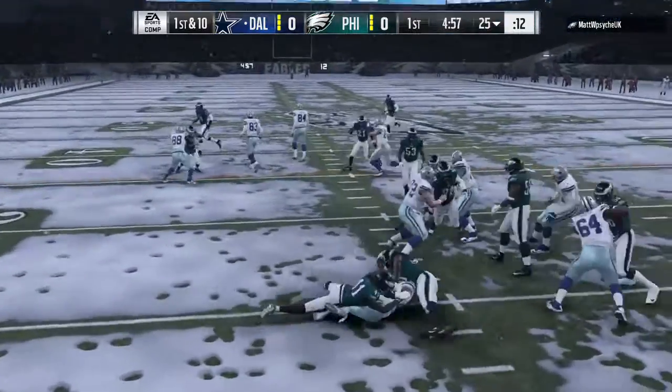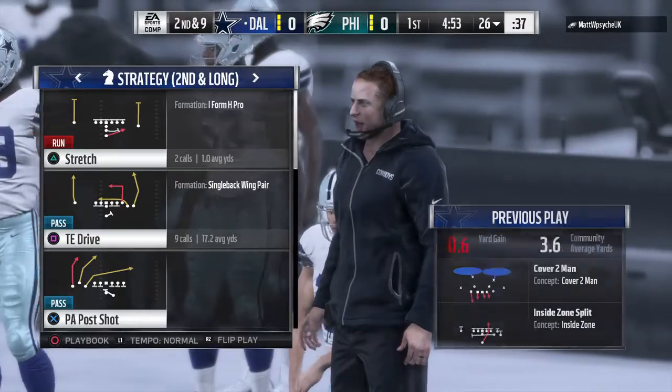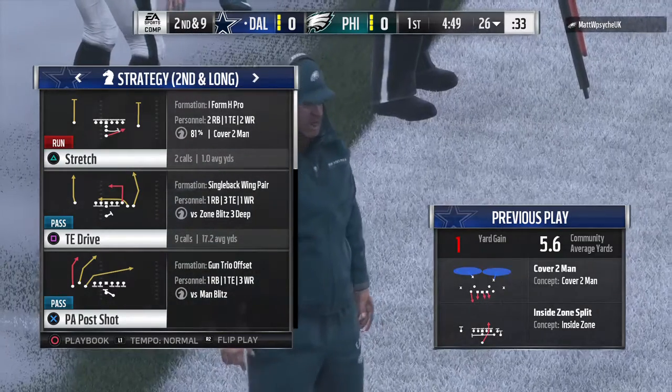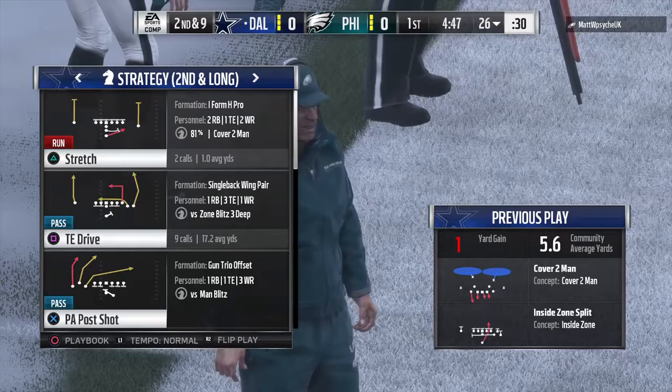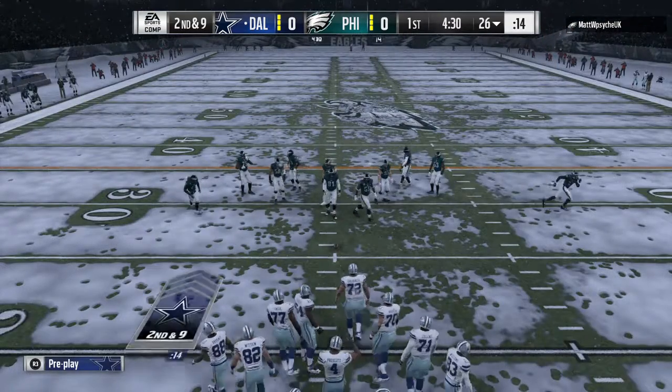Now the first carry for Ezekiel Elliott. And he'll get this one up to the 26. Just a yard on the first down carry, so it's 2nd and 9. I think that's the type of run we'll continue to see throughout this game. The snow coming down, I don't expect a lot of big plays to be broken.